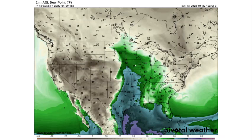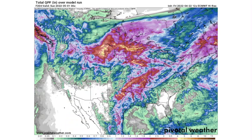Very similar kind of setup next week as we have with this storm system, with the colder and drier air on the backside, and you've got all that warm, moist air on the front side of that storm system, with a cold front and dry line across the center of the country, which could yield more severe weather as we head into middle and late next week into next weekend. So we'll keep an eye on that as it does get closer.